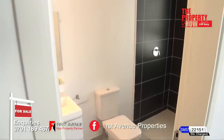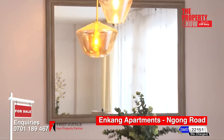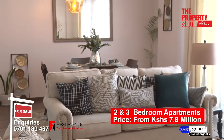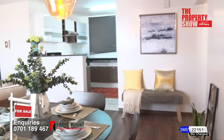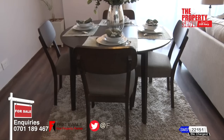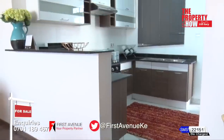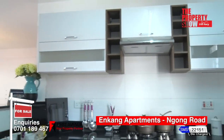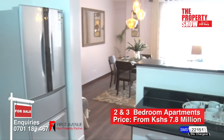This development is in close proximity to a number of shopping malls, the Junction Mall, renowned schools such as Riara, and health centers like the Karen Hospital. The price guide for this apartment is: one bedroom goes for 4.5 million Kenya shillings, which are fully sold. Two bedroom goes for 7.8 million Kenya shillings, and three bedroom goes for 9.5 million Kenya shillings. The expected completion of this project is end of January 2021.